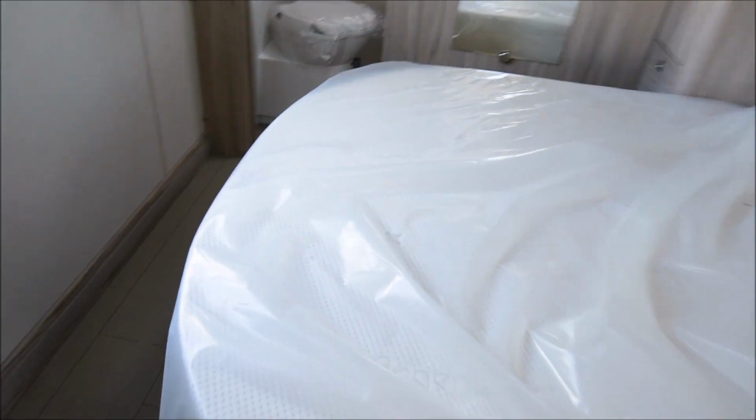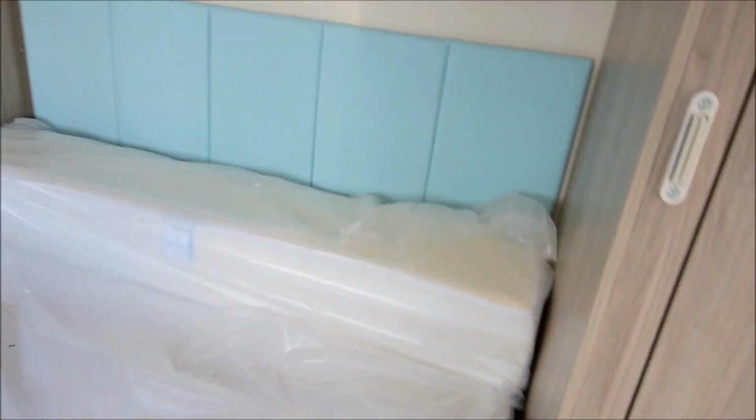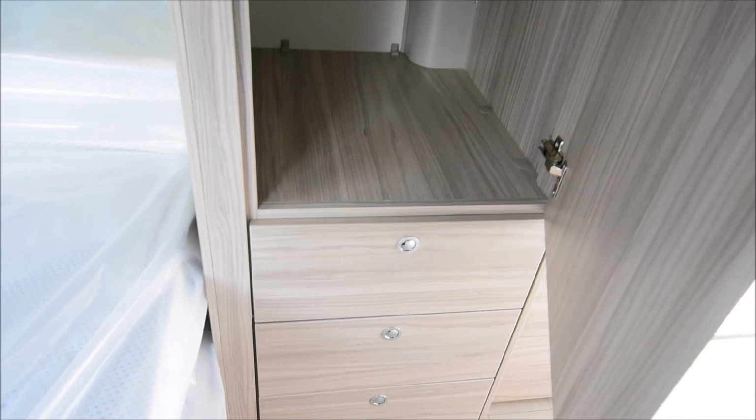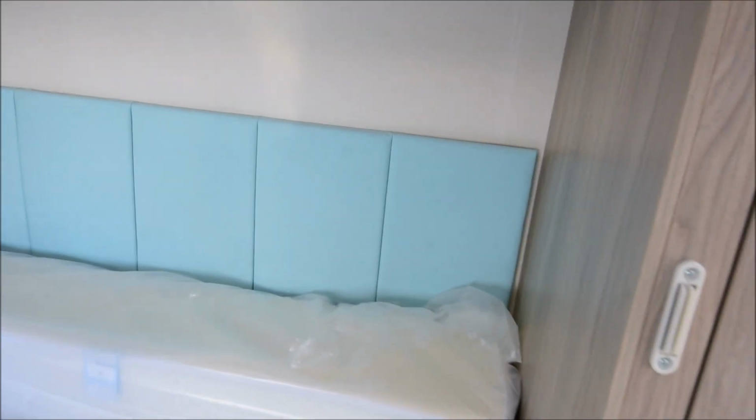Well, it's a transverse bed, and you know, at one time you'd not got anything like this in an entry-level tourer, but thankfully, Elddis do this in the Xplore, and I'm really glad they do too. You've got a decent wardrobe in here, some more drawer storage underneath, and I quite like the little bed rest, headrest. It looks really good. You've got some LED lighting. You've no little shelf there, but I wouldn't expect that at this price range. But you've got some really decent storage above you, and you also get a roof vent as well.